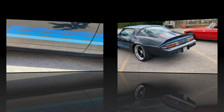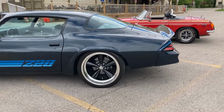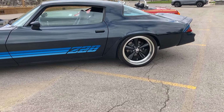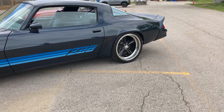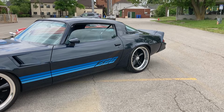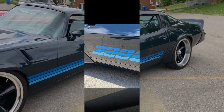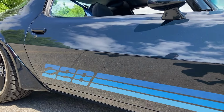Are the front and the rear tires exactly the same size? No. The rears are much wider than the fronts. It's a 285 in the rear and 245 on the front. And it's a 9.5 and a 10.5 inch rim. Or sorry, a 9.5 and an 11-inch rim. Okay, I see. I love the color scheme on this thing. It's absolutely beautiful.